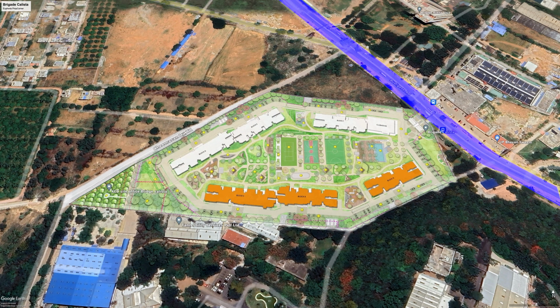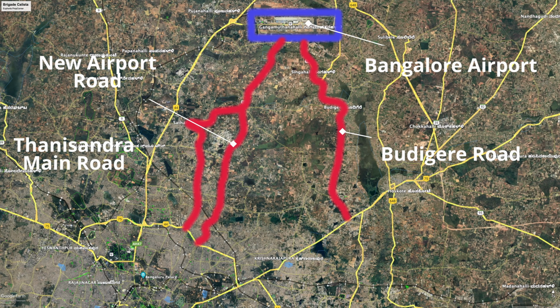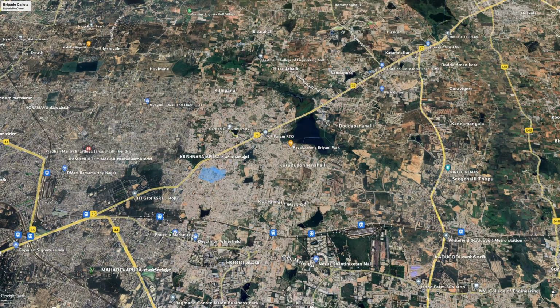This road has been expanded into a 4-lane road recently and has become the preferred road for airport travelers from East Bangalore. If you believe in airport city development and want to enjoy the benefit of an early investment, this Budigere Road, Bharatiya City area and Thanisandra Road are the primary investment locations. This project is situated in the northeast part of Bangalore.